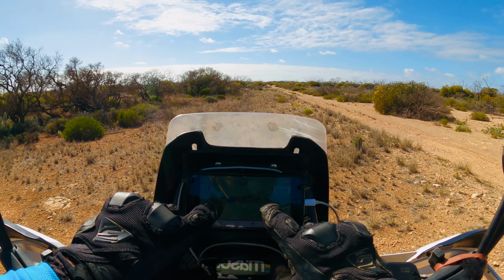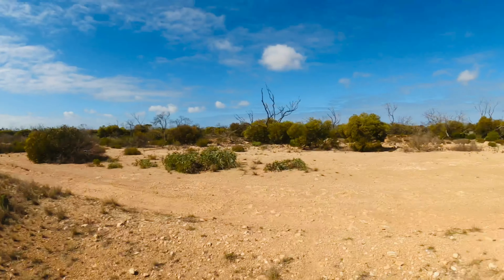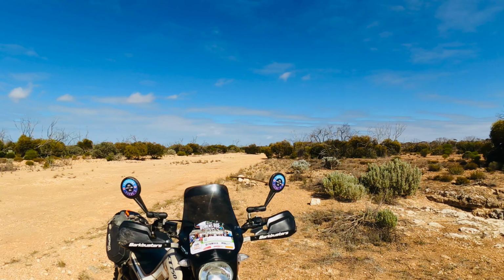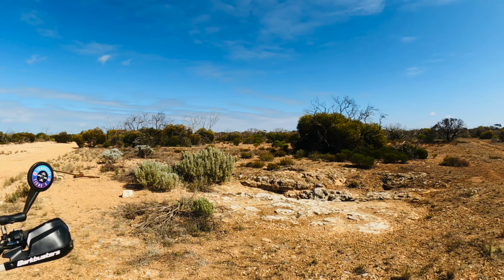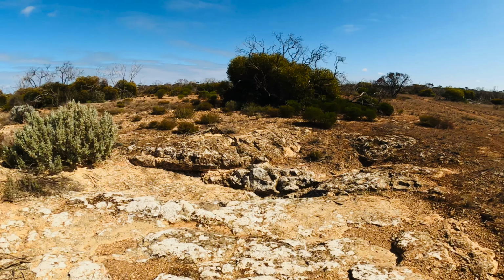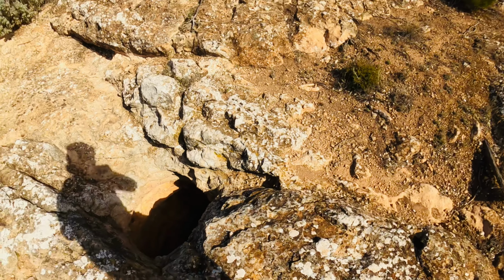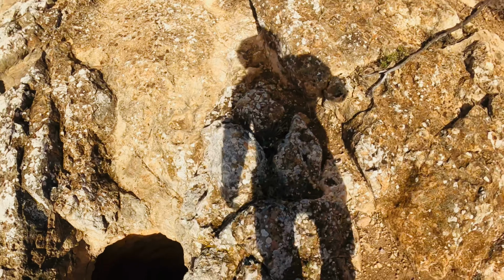Yep, Bunda Bini blowhole. Righto, so we're about 28 kilometres from Border Village, and this is what you're looking for. This is a blowhole, so there's a massive cave underneath the ground, and the air rushes up.